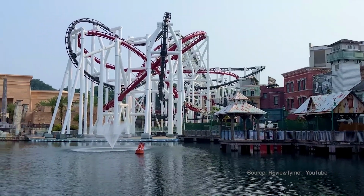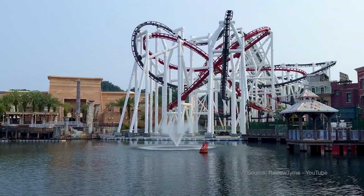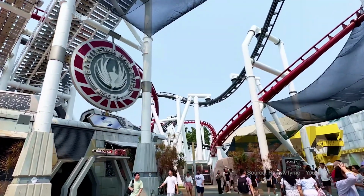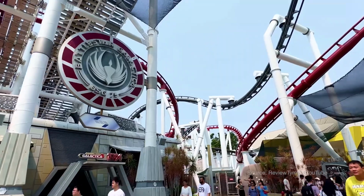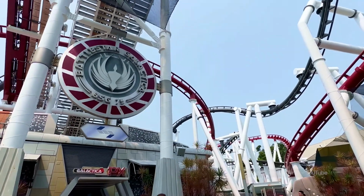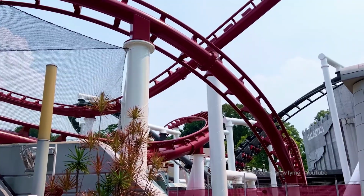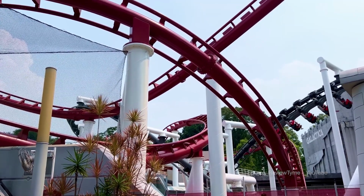Again, we were suggested to start the studio park tour with the biggest ride in the whole theme park, which is Battlestar Galactica. This had two rides, Human Ride and Cylon Ride. The Human Ride was a roller coaster with seated seats, and the Cylon Ride was a roller coaster with hanging seats.